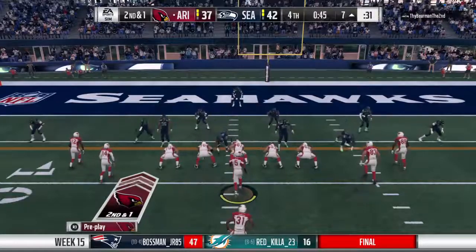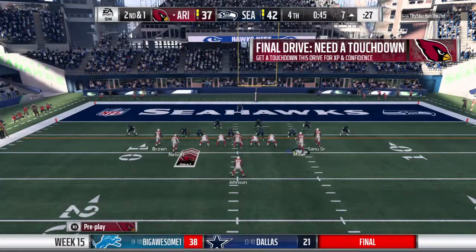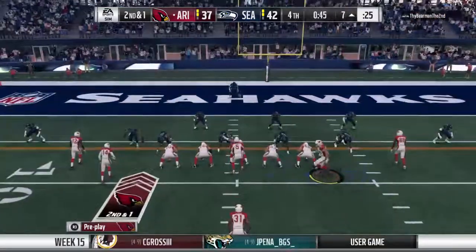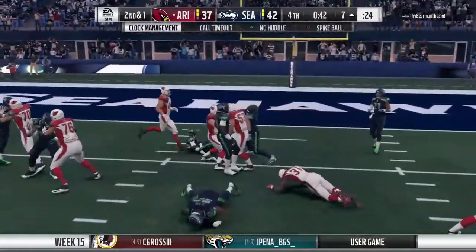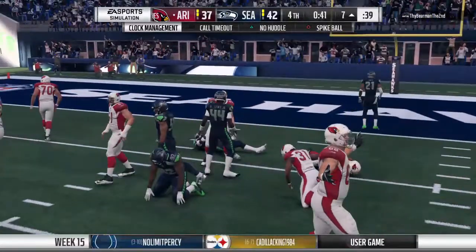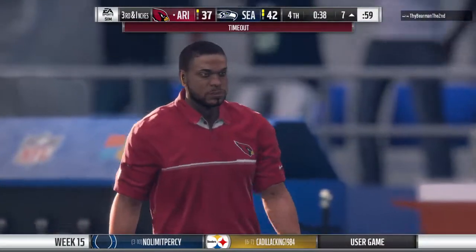They decide to run a toss. Big people up front being mobile and moving, and a running back trying to follow behind them to find yardage, and that's exactly what he did. They go to Johnson again, and he will maneuver his way down to about the 7. Only a yard on the pickup there, and it'll bring up a 3rd down.